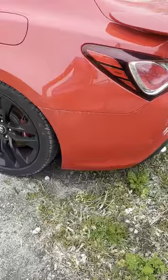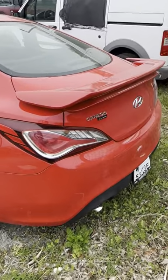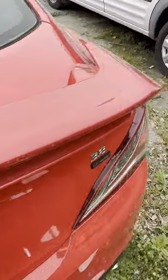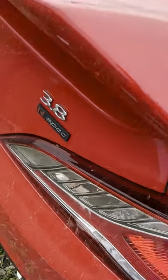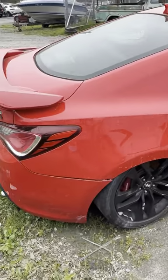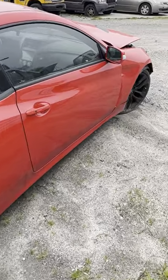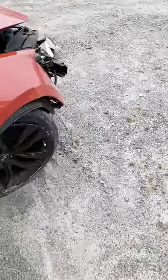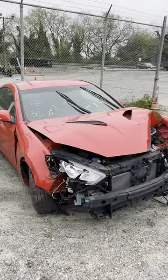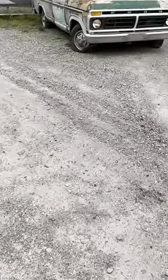looks like you had some Brembo brakes, disc brakes, Genesis coupe, 3.8 R-spec on the coupe. Looks like you might have hit a curb with that back wheel. Got a little bit too much camber. All right, that's lot number 36. Like I said, no key on that one. I do believe lot 37 was pulled.